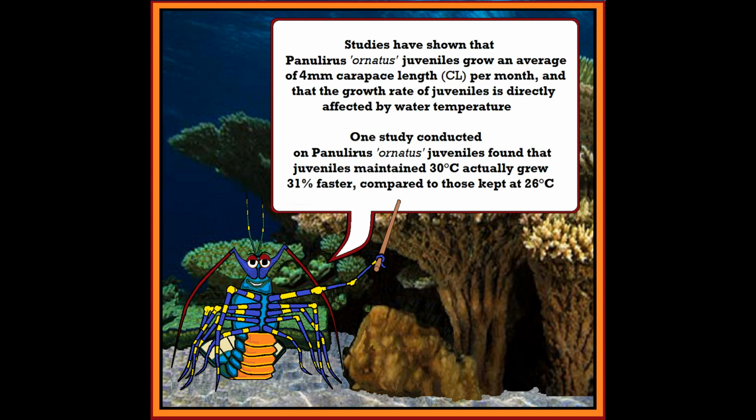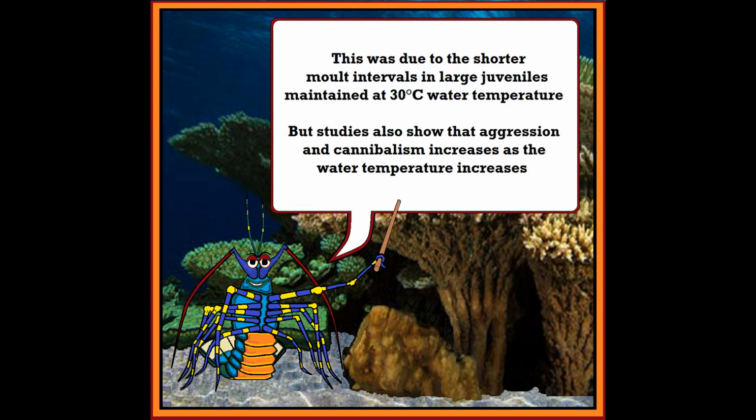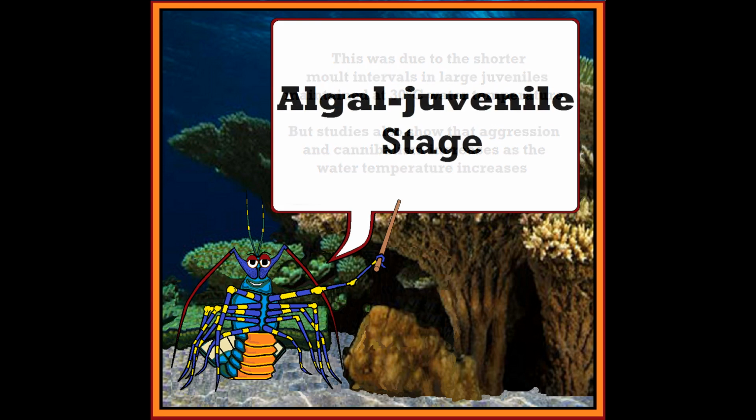Studies have shown that Panulirus ornatus juveniles grow on average 4 mm carapace length (CL) per month, and that their growth rate is directly affected by the water temperature. One study conducted on Panulirus ornatus juveniles found that juveniles maintained at 30 degrees Celsius actually grew 31% faster compared to those kept at 26 degrees Celsius. This is due to the shorter molt intervals in large juveniles maintained at 30 degrees Celsius water temperature. But studies also show that aggression and cannibalism increase as the water temperature increases.